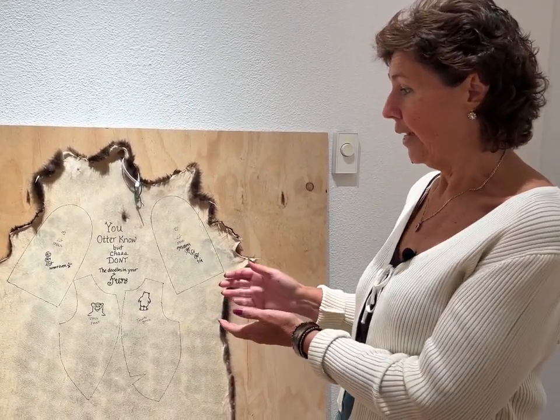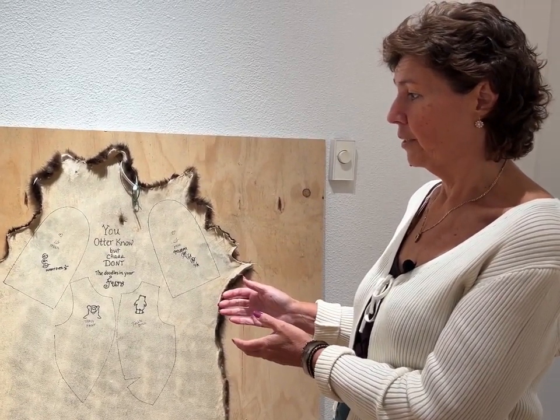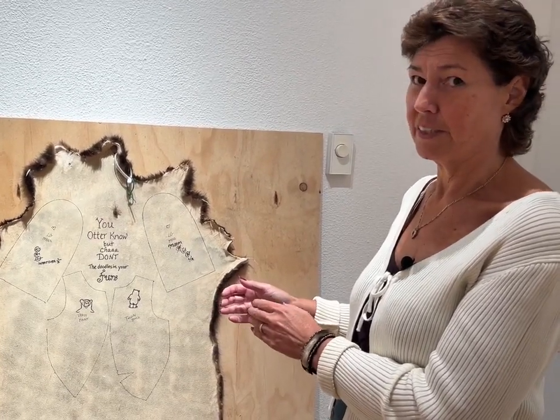But that's so then I could stretch a sea otter and show them exactly what a sea otter is and how big it is. I tried to figure out how to make a fake sea otter, and it just wasn't working.